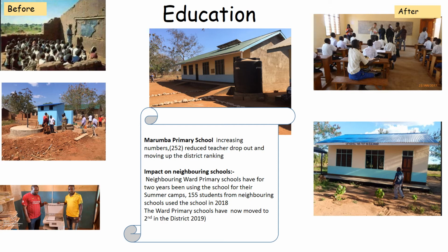Also this year has provided a photocopier, printer and computer with training for staff and local ward officers. One of the more noticeable impacts is that each year since 2018, neighbouring ward primary schools have come to the school for a month in the summer to improve and prepare their Standard 7 students for their exams. And this has resulted in the ward primary schools now moving up to second in the district.